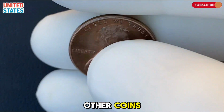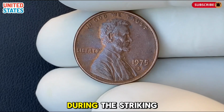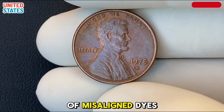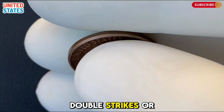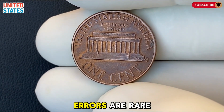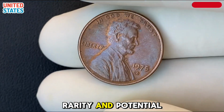Just like with other coins, the U.S. Mint occasionally produces coins with imperfections during the striking process. These errors are often the result of misaligned dies, double strikes, or other mishaps that occurred during minting. These types of errors are rare, and collectors eagerly search for them because of their rarity and potential value.